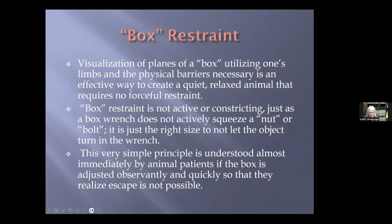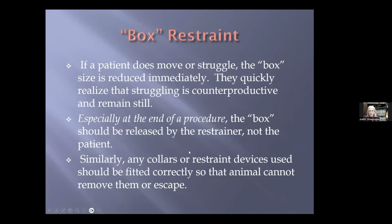If they want to get crammed into a corner or in a weird position, that's their problem. And when they realize that the second they change that, we release or relax, they're just fine about it. And they learn very quickly to stay still. So we do reduce the size of the box if they can spin around in it, obviously, but they realize that struggling is not helpful because they limit their freedom by struggling. And we always release the box ourselves so that the patient doesn't break out of the box.